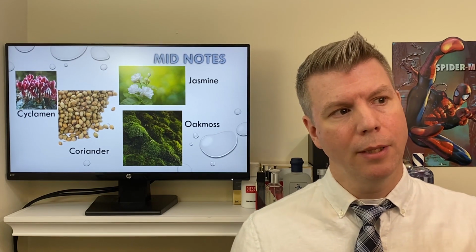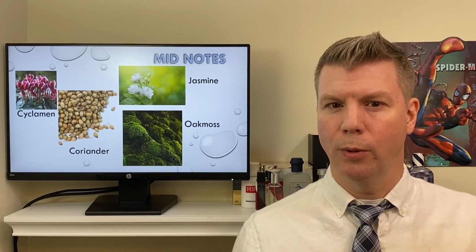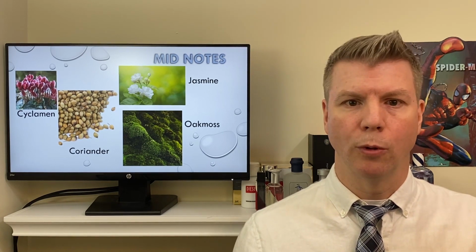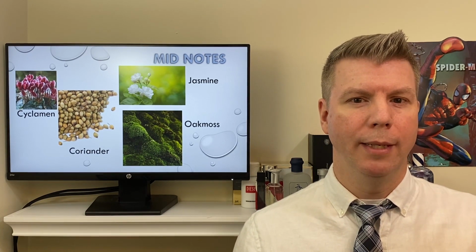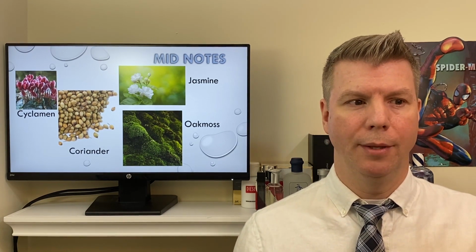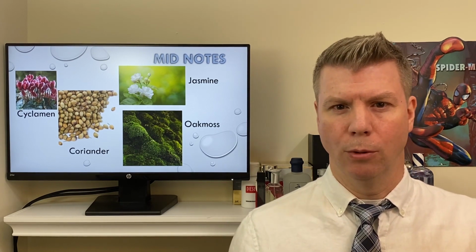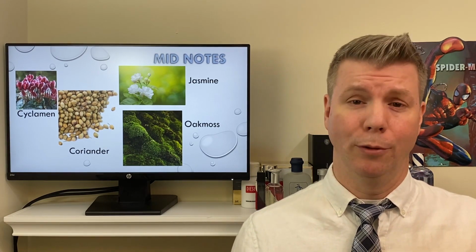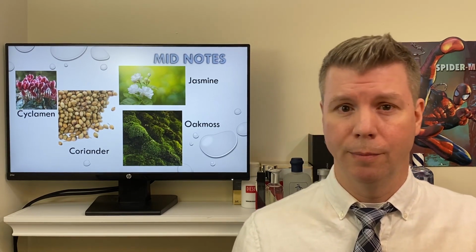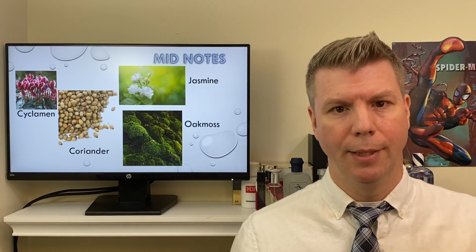It's not your typical oak mossy man's fragrance from 15 years ago. It's a little bit more fresh, spicy, sudsy, soapy, clean feeling rather than donning an old suit and going to the gentleman's club or the speakeasy or wherever you would go when you throw on some oak moss infused fragrance. So it's a lot more fresh than that.